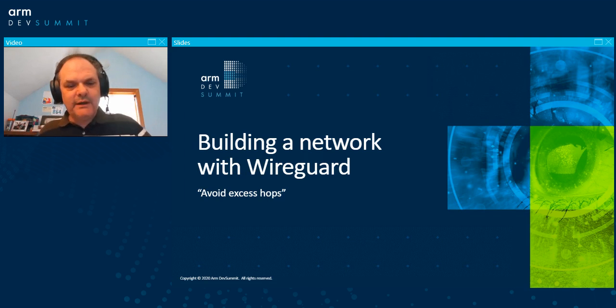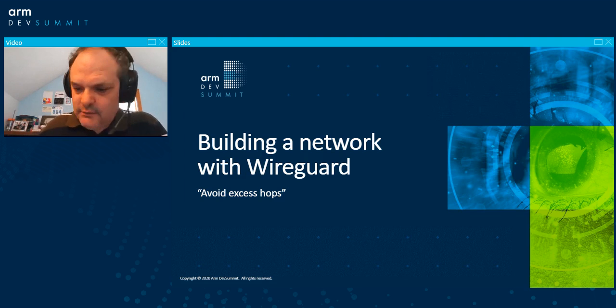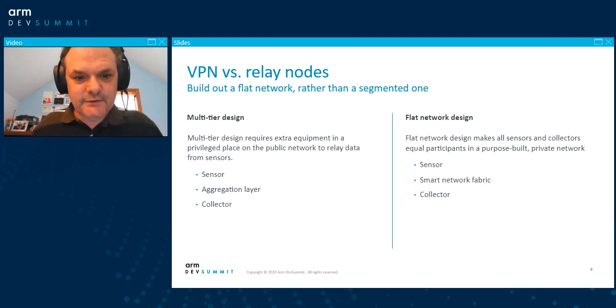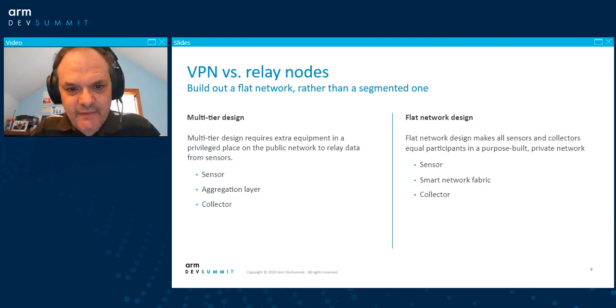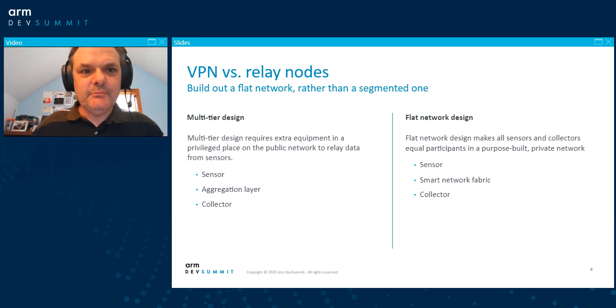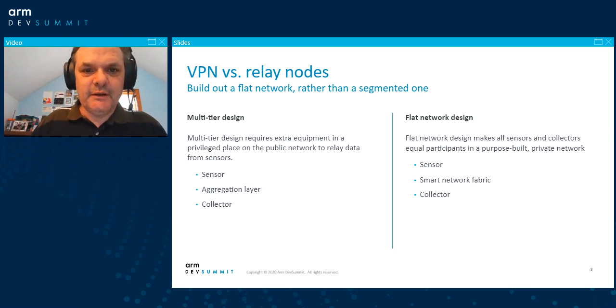So problem number one is building the network with WireGuard. WireGuard is a very interesting piece of technology, and I'll motivate why it's a solution for this, and then why I ended up using Tailscale as the implementation of WireGuard to do this. VPNs let you build out a flat network rather than a segmented one when you're looking at a bunch of devices that are on heterogeneous networks.